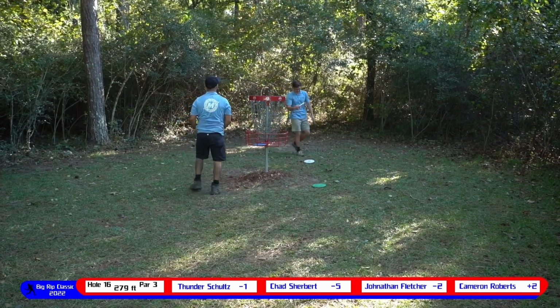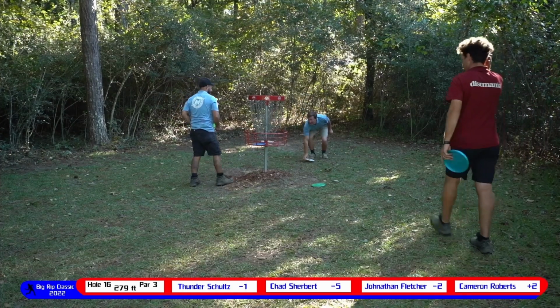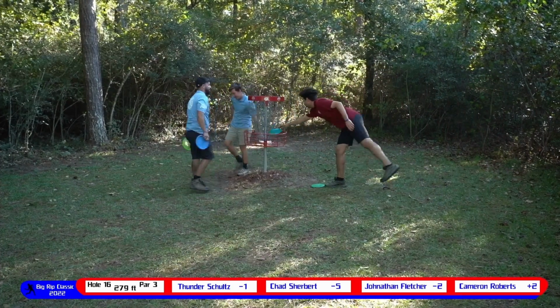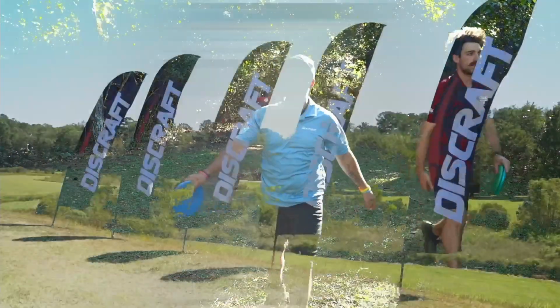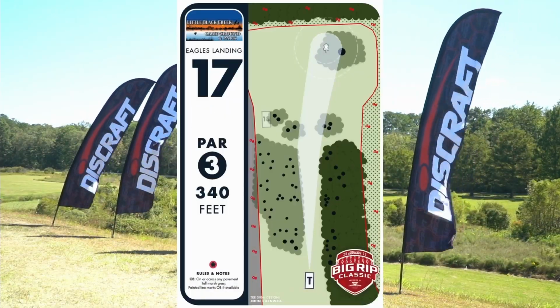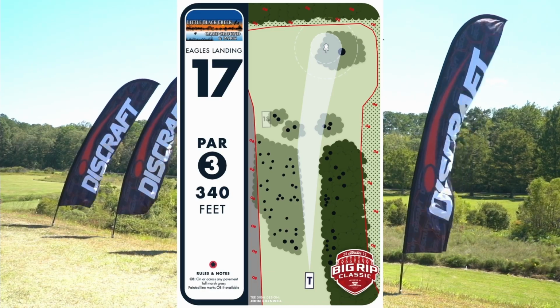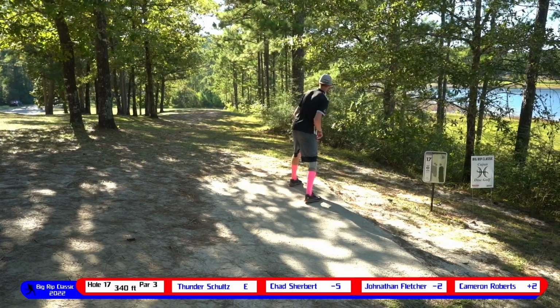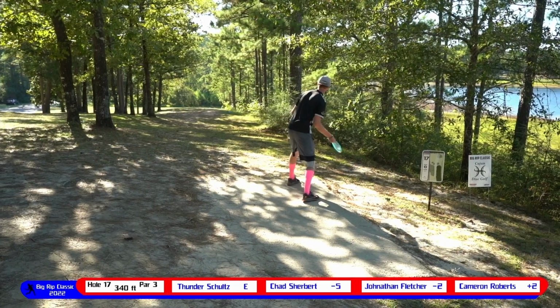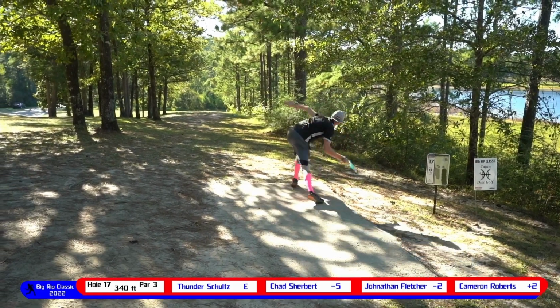He's probably disappointed, but off the tee, you can't see the basket, so you don't know where your disc ends up, and he probably thought he was parked. That moves us on to hole 17, a downhill left to right hole. You really just want to hit this gap and be moving slight right.